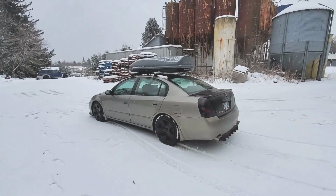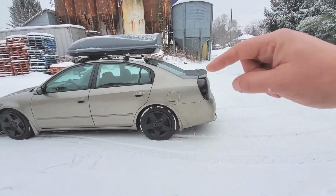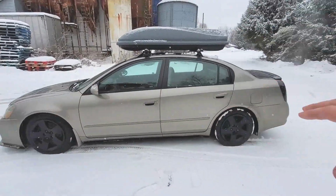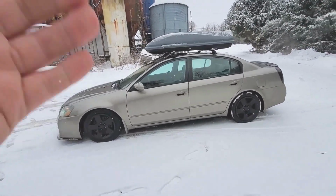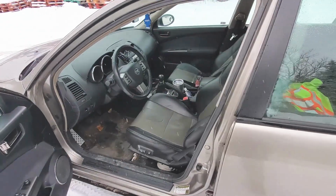Other than that, the car's been great. Just did the rear brakes on it last weekend, as well as the emergency brakes on this thing. The e-brakes, the pads were getting a little worn down. They're starting to make a little bit of noise, and the rear pads and rotors needed to be replaced anyways. Aside from that, just daily things.